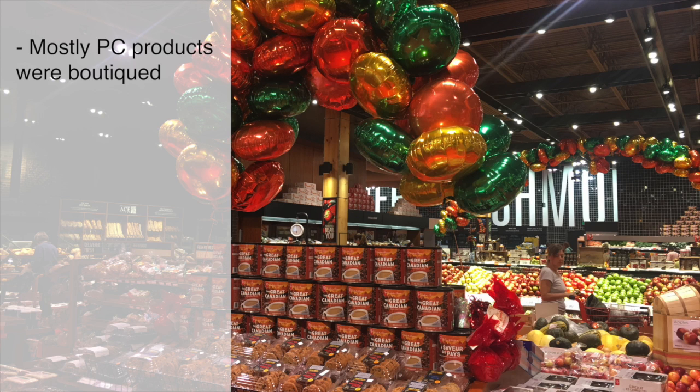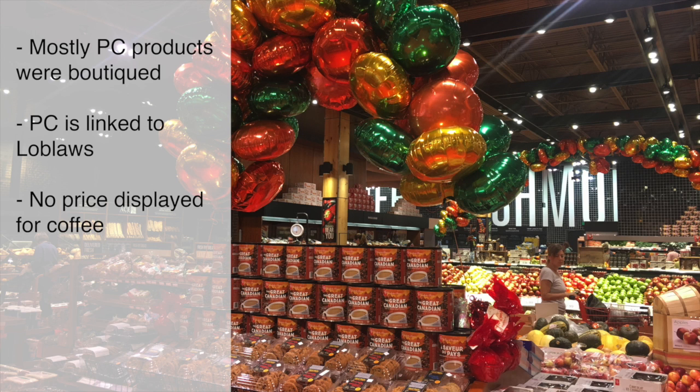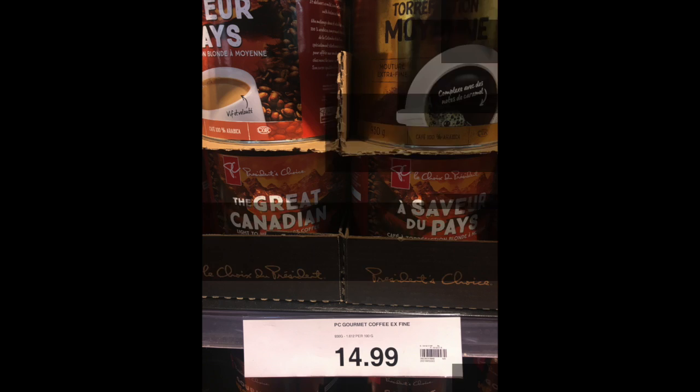Since PC is the supplier directly linked to Loblaws, boutiquing so many PC products is a great way for the store to earn more money. You'll also see that the packaging of the coffee fits in with the fall aesthetic of the store, which further persuades customers to put it in their cart. There was also no price displayed for the coffee.